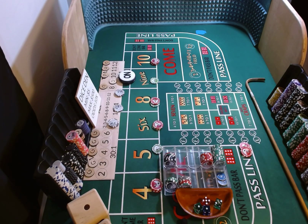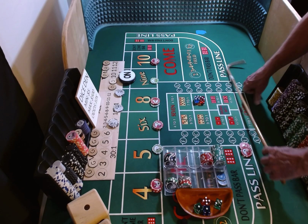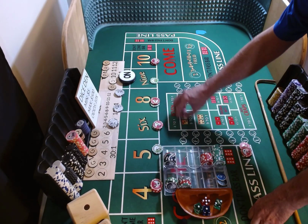So 140 across, 3, 2, 3, 6. Dice are out. Five, three, eight. Mark the eight. $30 on that eight is going to pay 35.